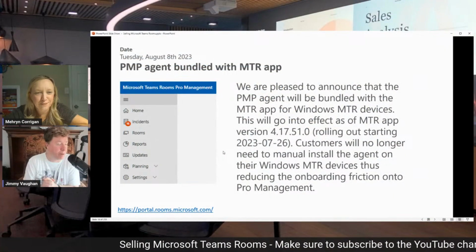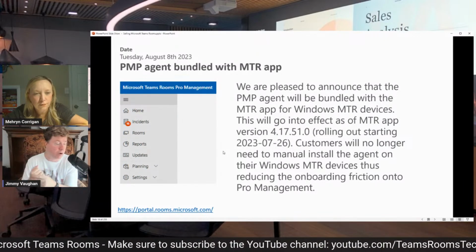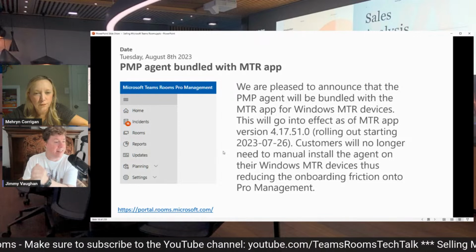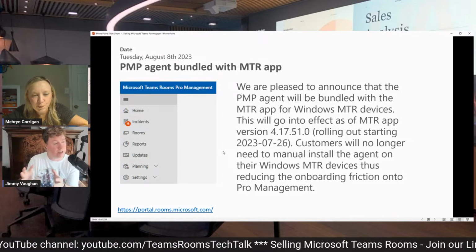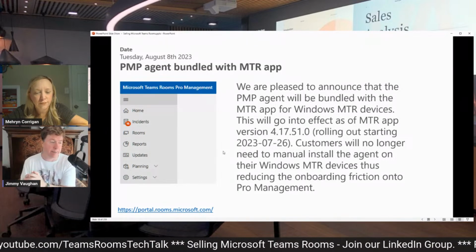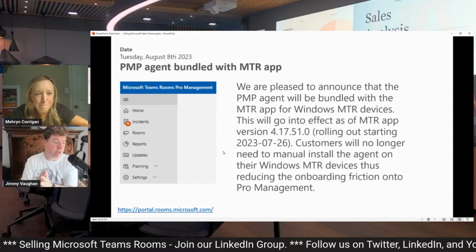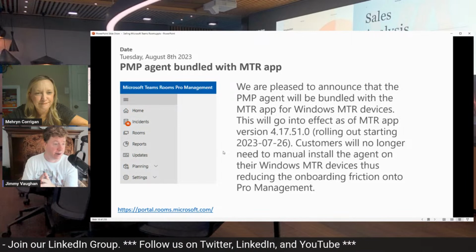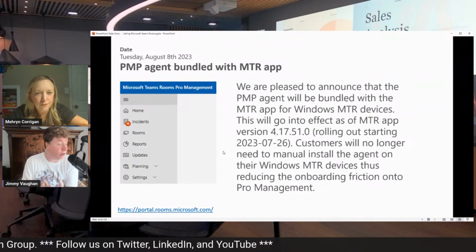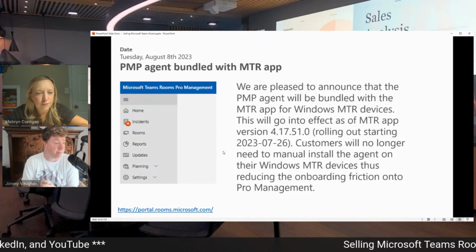The Pro Management Portal, we spoke about it before, how important it is. On the front page of the Pro Management Portal, they're pleased to announce that the app for the Pro Management Portal is now bundled inside of the firmware. So there's no more of this agent that needs to be put on there. Again, if you are doing Pro licenses, make sure that your customers are going to that Pro Management Portal. There's a lot of information in there, and it is included with that Pro license. Unbelievable value inside of what's there.